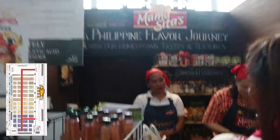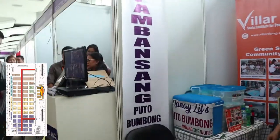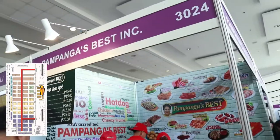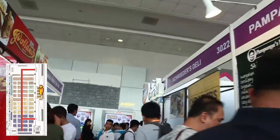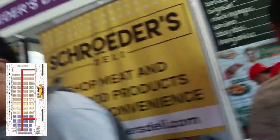Mamacitas. Oh, we already know that brand and what they sell. Vinyar Sipag, I don't know what they sell. The bonbon. Okay, native goods. Food condiments, they do specialty food condiments. Pampanga's Best, you probably know that. The casino looks great. Poland, yeah, I know that. Yendai, Tender Juicy, Schroeder's Deli, healthcare. Okay, I don't know why these are here, but they're here.